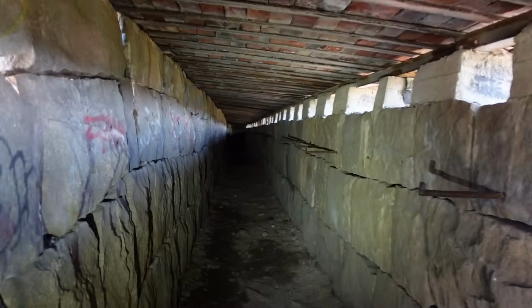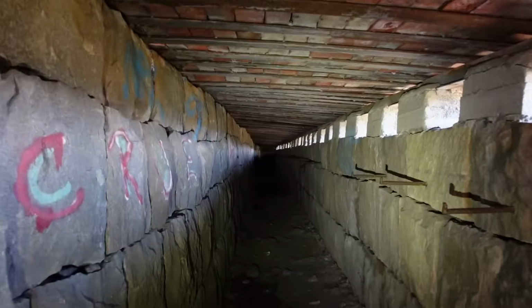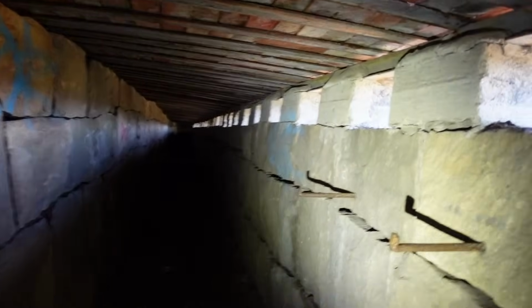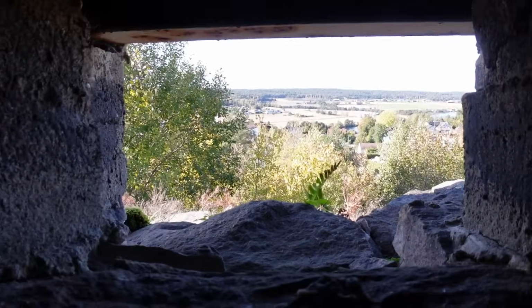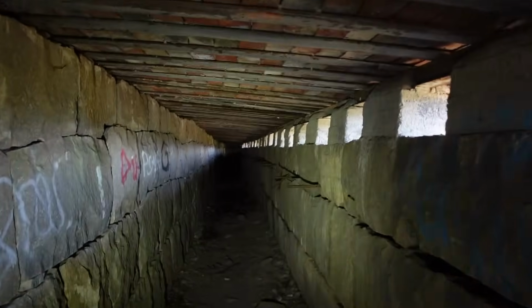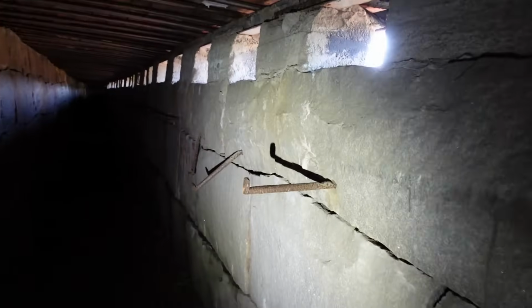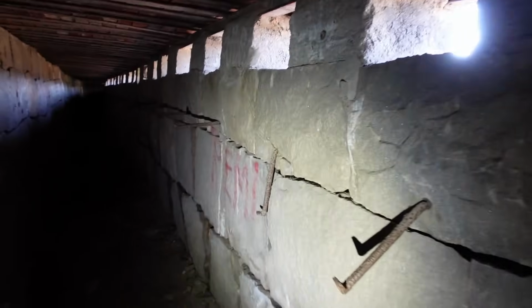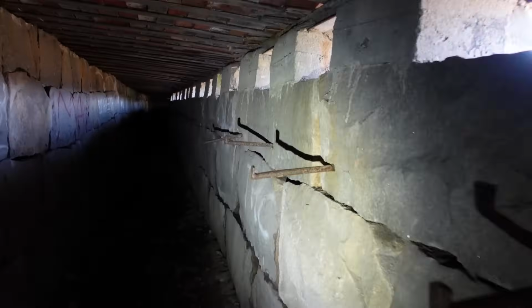This is the longest rifle gallery on any fortress anywhere. And it's one absolutely crazy build. And there are hundreds upon hundreds of openings here of these slits, and every one of these metal holders had a shelf, and on that shelf you could put down your ammunition.